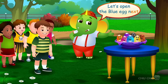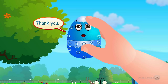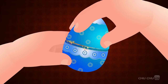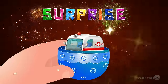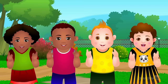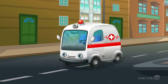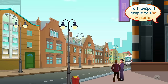Let's open the blue egg next! Pick me! Thank you! Shall we open the blue egg? Open! Surprise! It is an ambulance! Yay! An ambulance. The paramedic rides in the ambulance to transport people to the hospital.